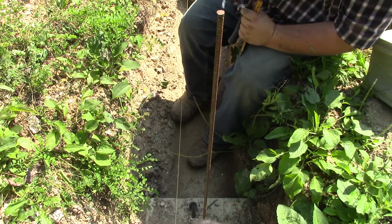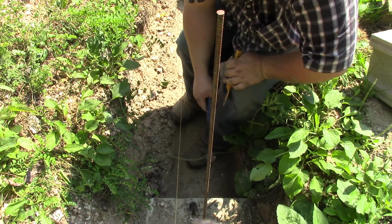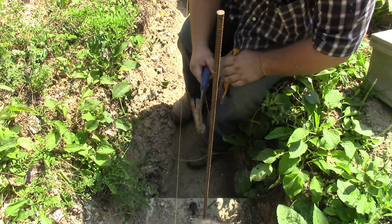Sure, you guys won't be able to see what I'm doing, but there's a piece of 1x still left from the forms and I have to break it out of there.